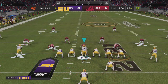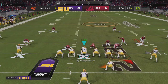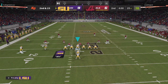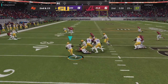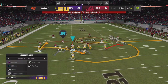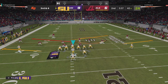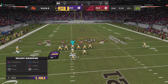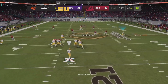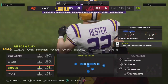Now then, after the sack, it'll be interesting to see what they have planned for second and 23. And he'll give it here to his running back. And to the 42-yard line here and brought down there. On third down, Burrow. That'll be caught. It's Hester. Now he's going to be out of bounds, but not before he takes it inside the 40.